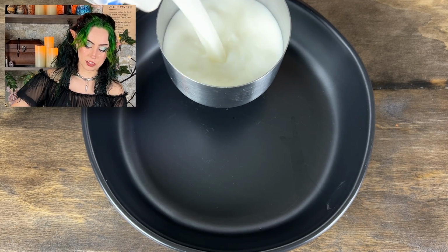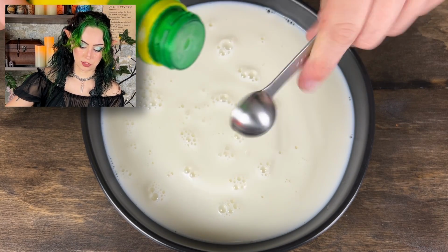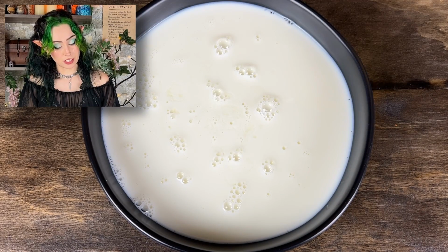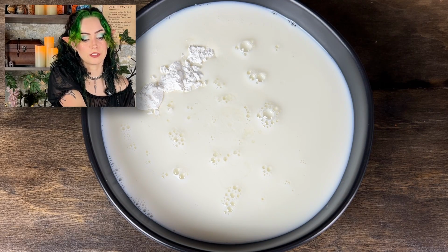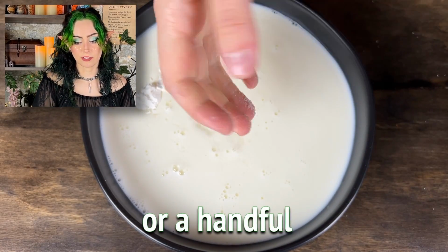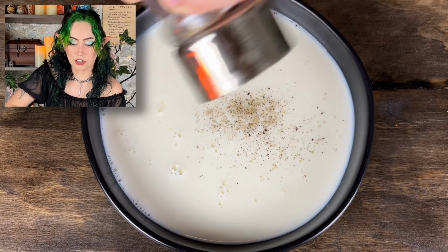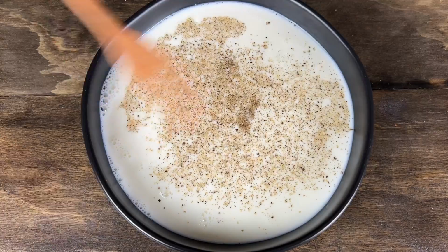2 cups of milk, 2 teaspoons of lemon juice, 4 teaspoons of, what is this called? Cornstarch, 2 teaspoons of sugar, or a handful. Very exact measurements. Half a teaspoon of fresh ground black pepper, and mix that all up.